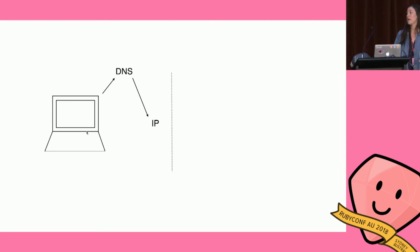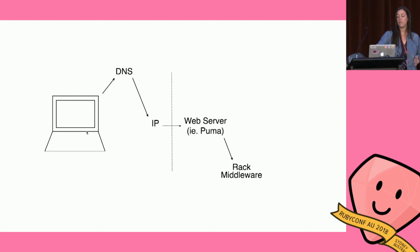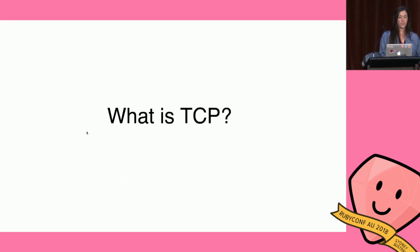In the middle, we might have a caching layer and a load balancer. So if we have a couple of instances of our application running, it will divert the message to an instance. And then in Rack, this is an example of a Rack application: we have a web server, could be Puma or Unicorn. Then we have middleware, and then it goes into the code base, the web application that we built in Rails or whatever.